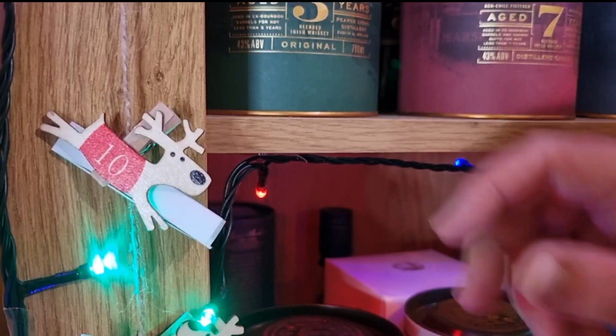What comes to mind is an STR cask. This has probably been aged in because of that fruitiness, but it could be ex-bourbon as well. I think the fruitiness might be coming from the new make, not necessarily the cask, but yeah, I don't think I can be any more specific. Shall we find out what I'm drinking?